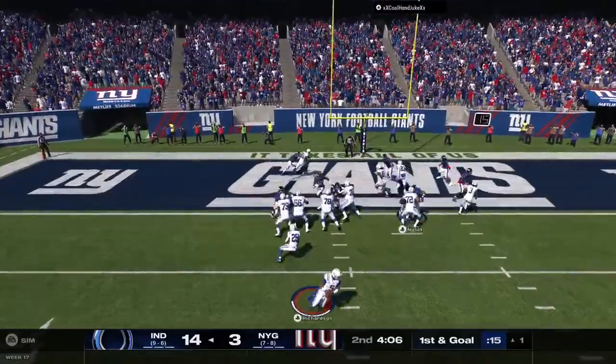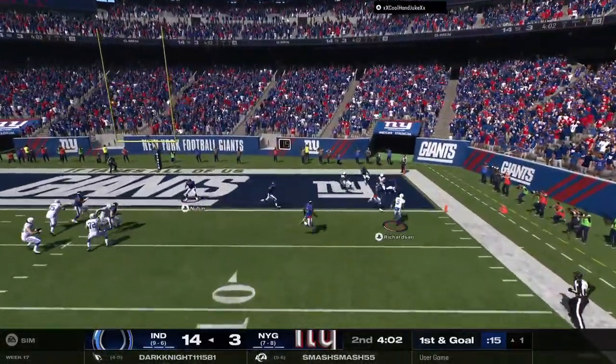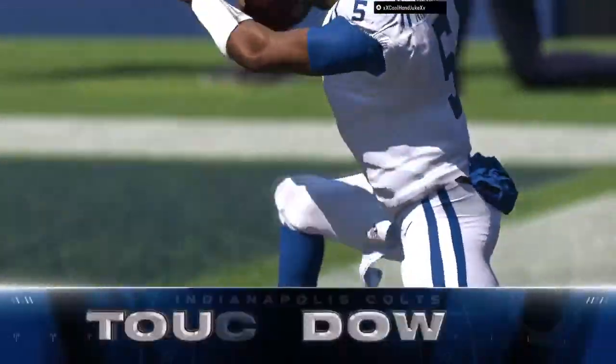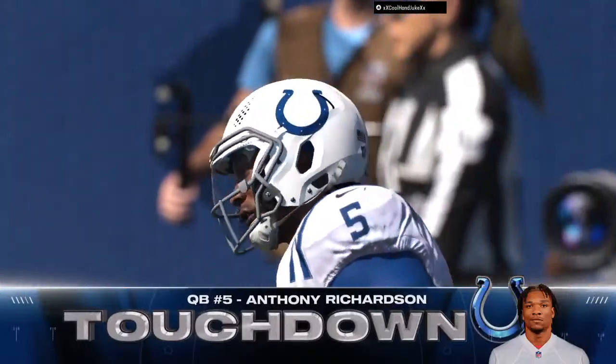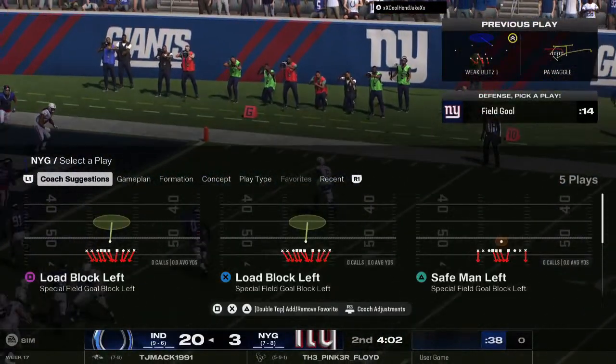Ready? Play action with Richardson. Buying some time, right. And he will score! Touchdown, Indianapolis! The Colts stretch their lead to a 3-score advantage. It's an Anthony Richardson touchdown.